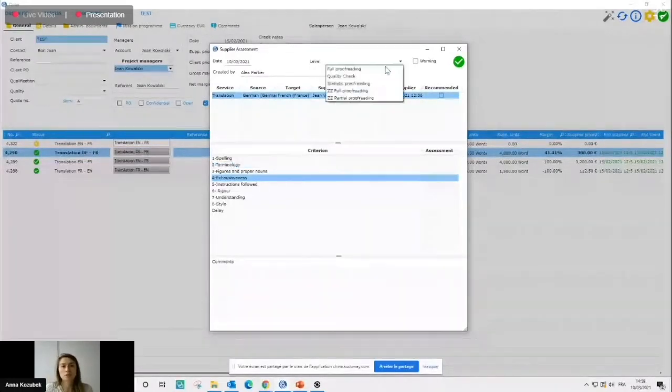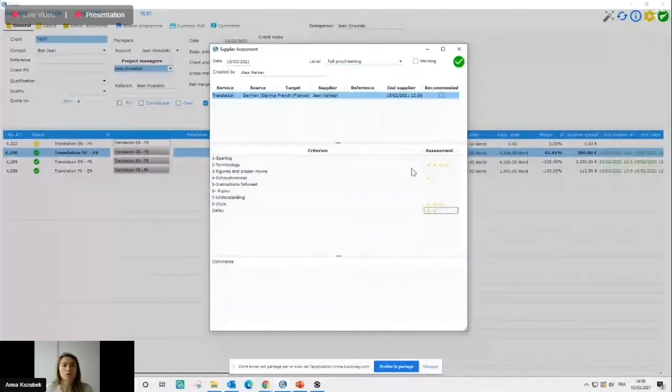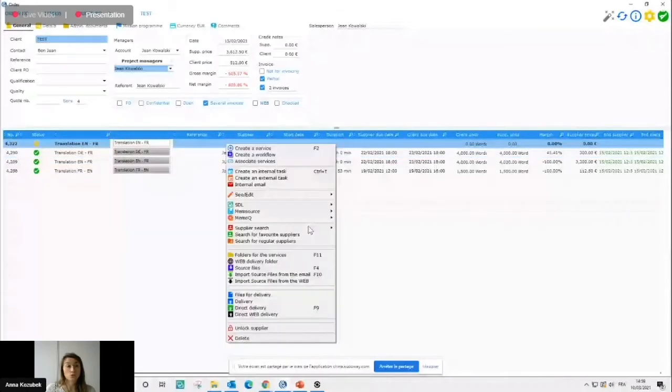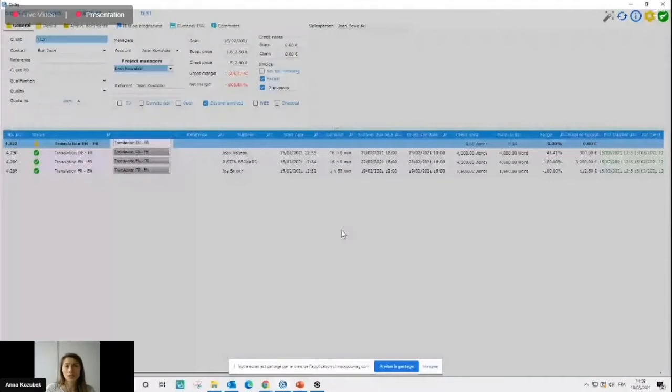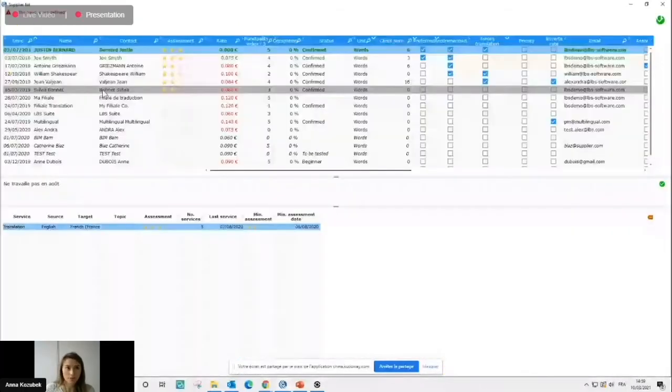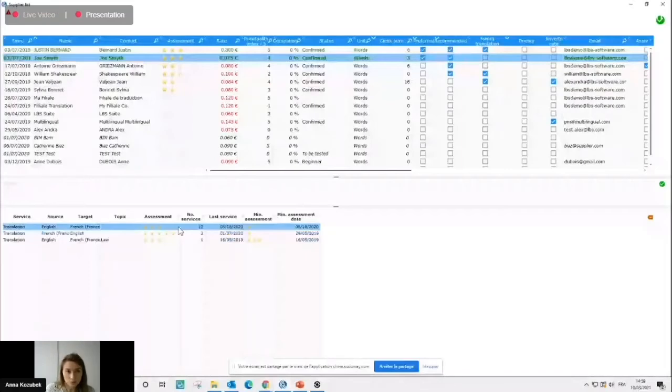And then you give, oh, sorry, I didn't precise the level. And then you give the note by criteria. All these criteria are customizable by you. And the final note from this supplier assessment is registered in supplier's record and will be very useful when you will look for suppliers for other service, for other projects. So for example, here I need to look for supplier. So I see on the list of the suppliers who correspond to my criteria of the language combination. But if I click on the name of each of supplier, I see the details of this supplier assessment. So I can really make a choice of the good supplier for my project, because I can see what kind of note they received for language combination or for the specific topic.